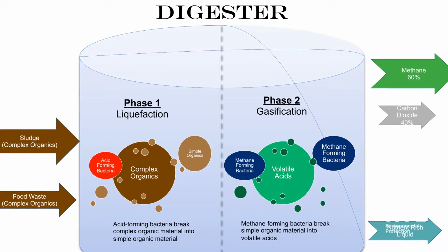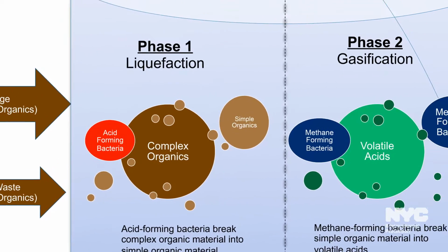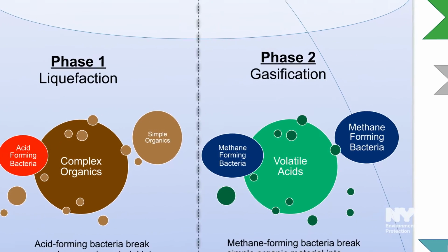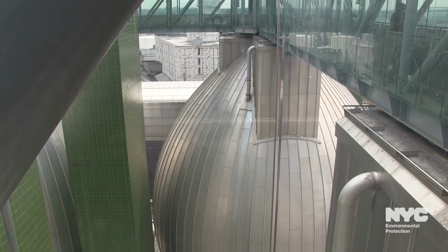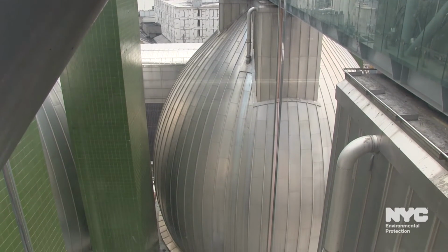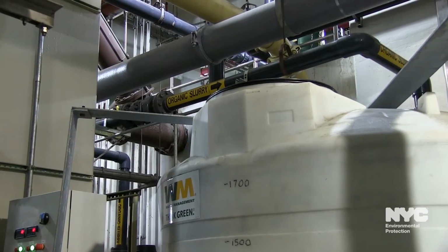In addition, a first-of-its-kind project with National Grid will convert the biogas byproduct into pipeline-quality renewable natural gas for residential and commercial use. On a daily basis, the plant generates about 3 million cubic feet of methane gas from just the sewage sludge alone. And we're anticipating an increase in that digester methane capacity because of this additional food slurry.